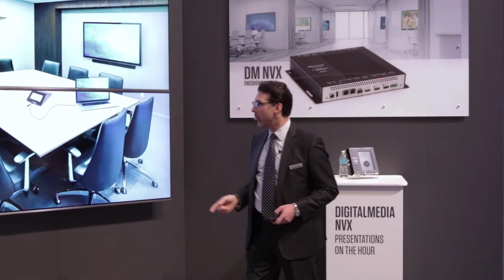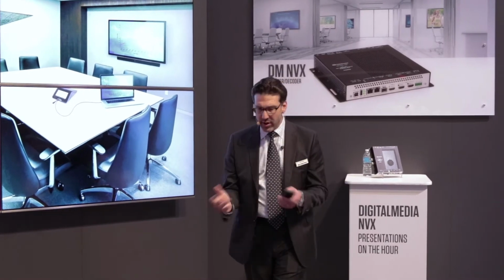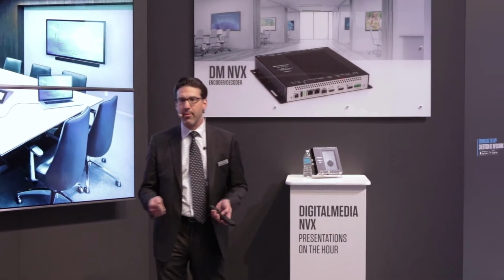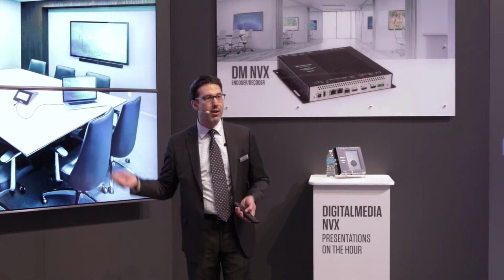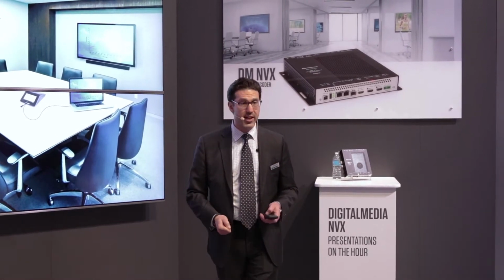So first, we've got wired presentation with HDMI. So everything you need, all the cables come in the box with the console. So you've got extended HDMI from the Mercury to the display, and you've also got a local HDMI right there on the table. So you can plug in your laptop for wired presentation.